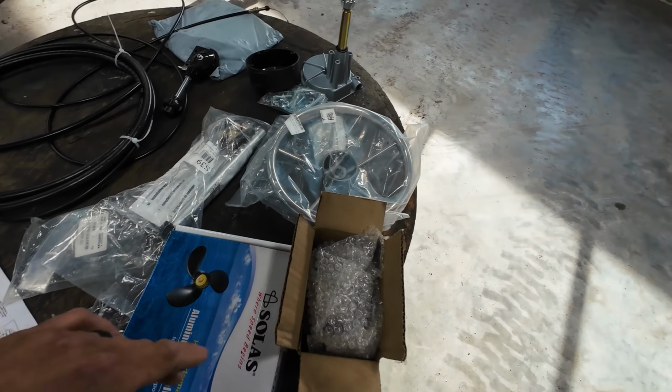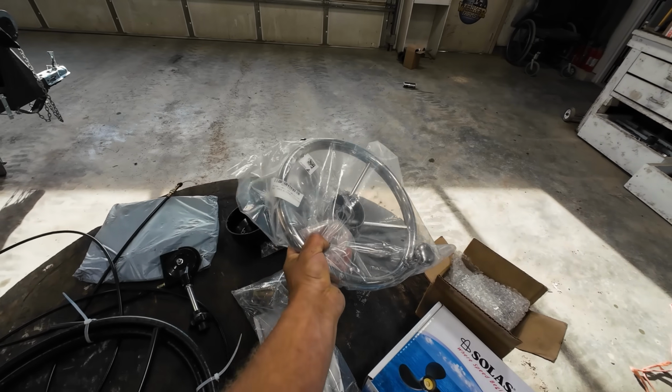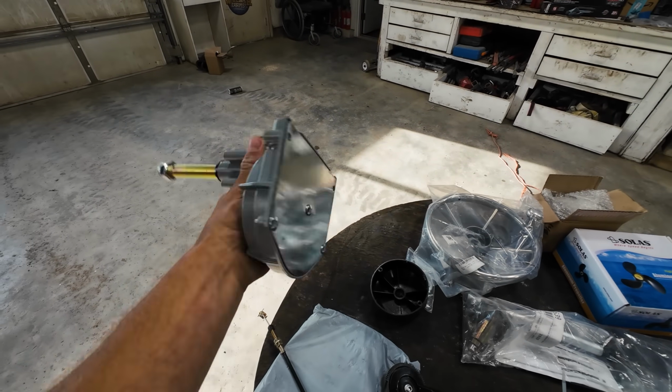Old carb, I'm only putting that back on, but I just got it just in case. Here's my new steering wheel. Look at that, isn't that thing pretty? Hopefully it's big enough for what I need. And then your steering hardware.